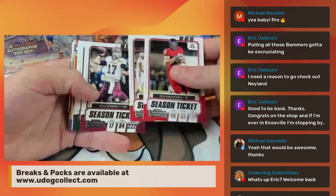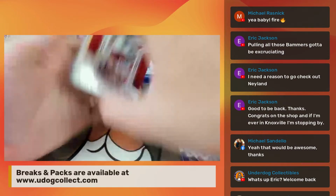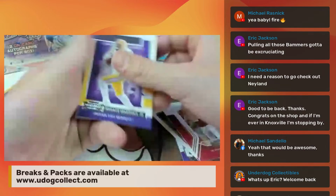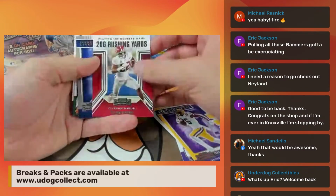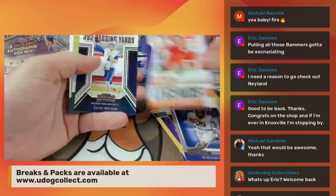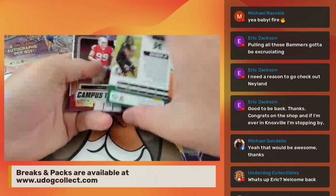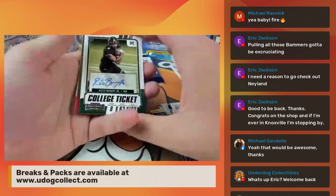There's a Gronk, Justin Jefferson, Mac Jones, Terrace Marshall again. There's a Najee playing the numbers game. School colors, Kenneth Gainwell, Deshaun Watson, Zach Wilson. And here is an auto out of the University of Hawaii, Rico Bussey Jr.